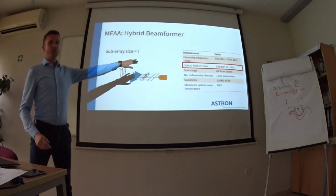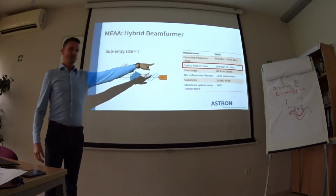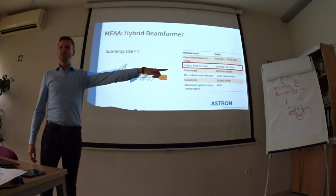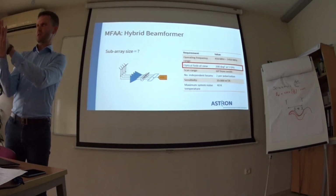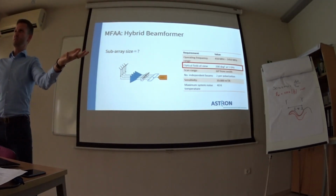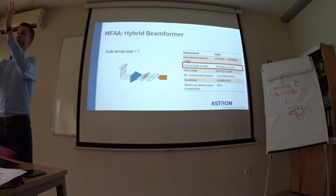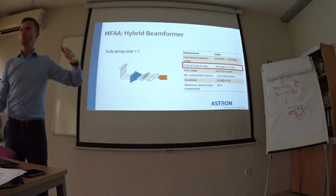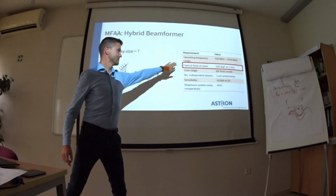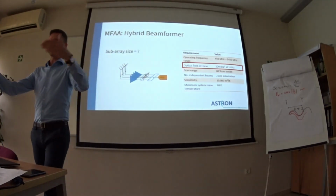So when we've designed our prototypes, we use this requirement to derive what must our subarray size be, because remember, like with the HPA tiles, you've got a raw beam pattern, and then you've got a tile beam pattern. And only within that tile beam pattern can you place digital beams. So that determines the field of view of your telescope. The tile beam pattern, and that determines ultimately this requirement, decides how large a tile can be.